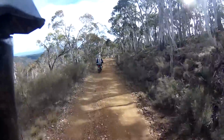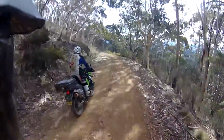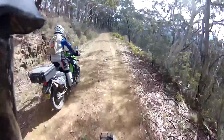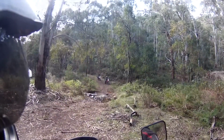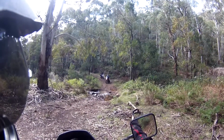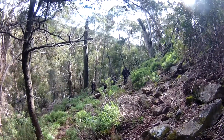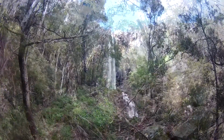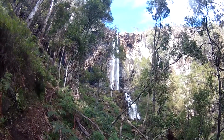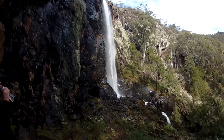Then we were off again on a fantastic track, which included a fun, slippery, muddy clay hill. Then it was time to leave the bikes and start hiking up a mountain. We were now making our way to Federal Falls, a spectacular large waterfall in the Boree Creek Valley just to the north of Mount Toak.